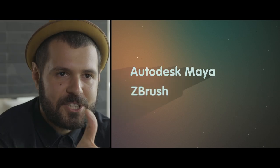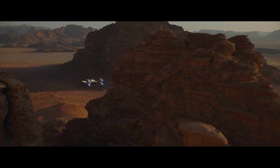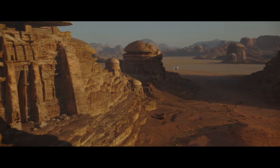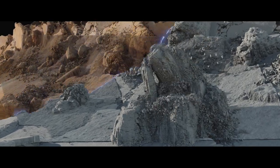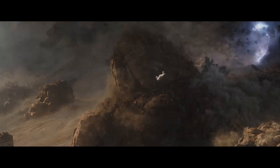Maya and ZBrush are the two most popular 3D packages for modeling and sculpting. And the other one would be Blender. They all have their own versions that are available for students, which is great because you can get easy access. Nowadays, it's much easier for you to try things and learn them. And it's a free tool that anyone can just use at home.